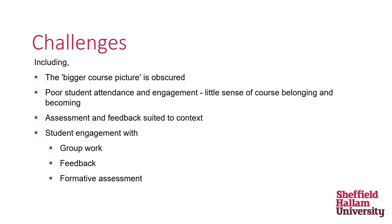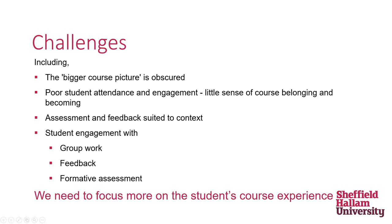Academics and students report several areas that warrant particular attention in terms of engagement. The danger is that when engagement starts to falter, academics will attempt to fix the engagement problem in ways that compound the problem, and students will vote with their feet or provide poor evaluations of their modules, including in the NSS. Group work, feedback, and formative assessment activities are hotspots for engagement. When they work well, they can make the module exciting and rewarding, but when they begin to fail, they can have the opposite effect. The message is, whatever our role, we need to focus more on the student's whole course experience.